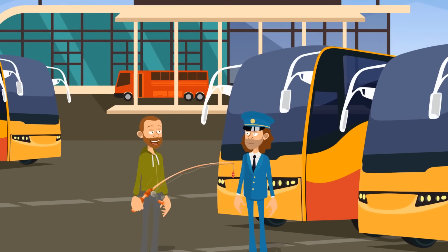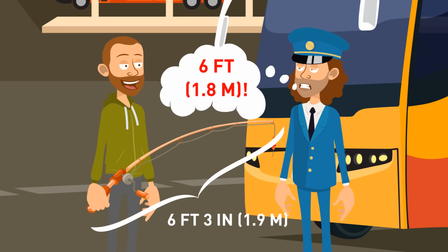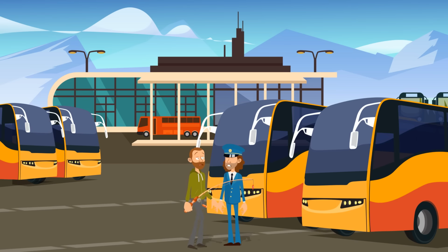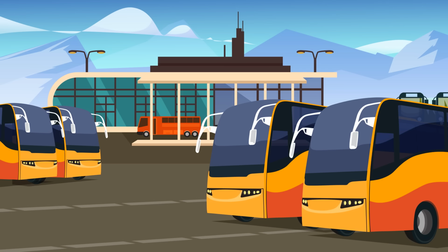A guy bought a fishing pole that was 6 feet 3 inches long. When he wanted to get on the bus with this fishing pole, the driver stopped him. The man told the guy that he couldn't take anything longer than 6 feet onto the bus. The guy went back into town and bought one more thing, and the driver allowed him on the bus. What did the guy buy, and what did he do with it?